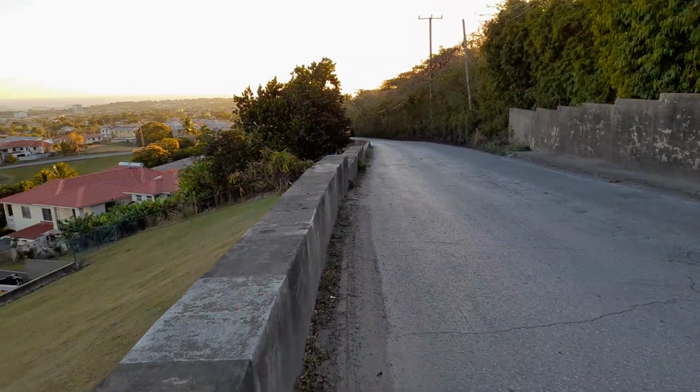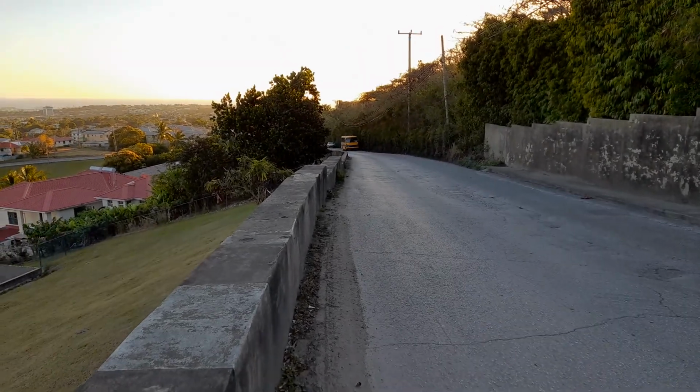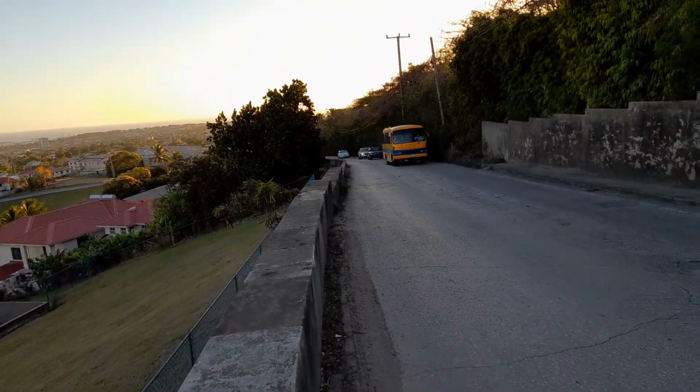At the Shop Hill. So this is the road that you will use to get to Mount Hillaby, which is the highest point in Barbados. You will use this road to get to Mount Hillaby, or Vaughtloose, or Porry Spring in St. Thomas.